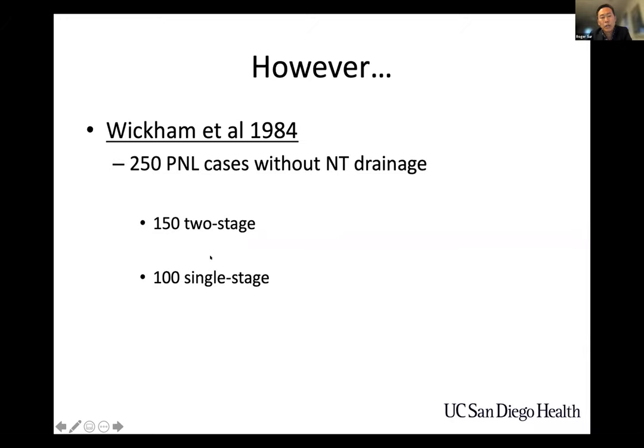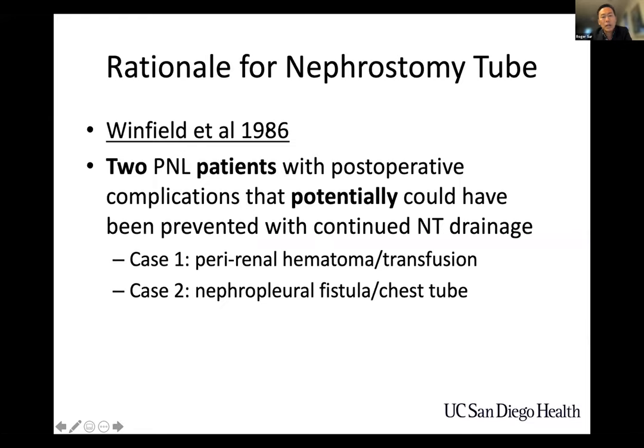150 were two-stage, 100 were single-stage, but he did not use nephrostomy tubes back then. It's only in 1986, 2 years later, that Ralph Klayman proposed that we should always use nephrostomy tubes. But it's interesting, the basis of this was just two patients. So two patients had had complications.